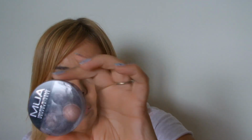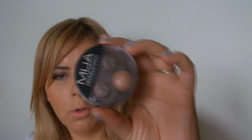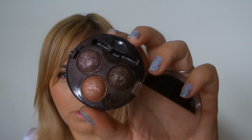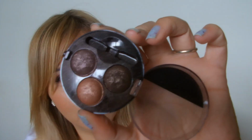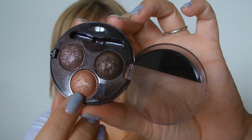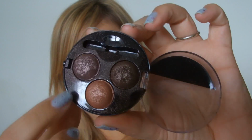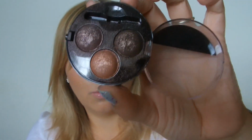It's from the Professional range, and it's the Trio Eyeshadow in Chocolate Box. Now mine is really dusty because I have used it, and I should have done that good thing of using a wipe before I brought it on, but I thought, oh, I won't bother. So here it is, and it's this trio here, a kind of bronzy colour, a dark chocolatey colour, and then this kind of purpley brown, and they're so lovely.